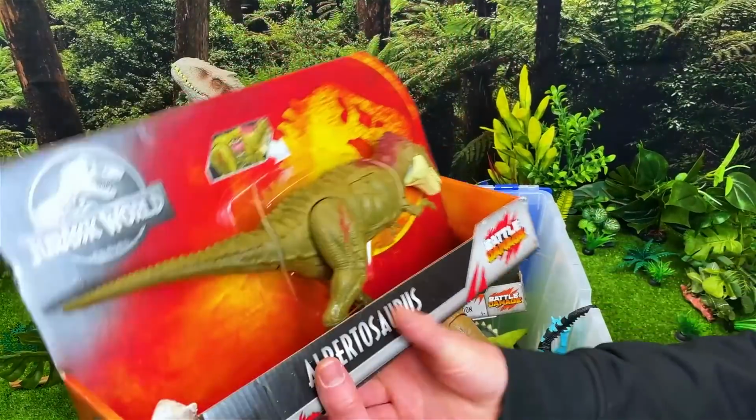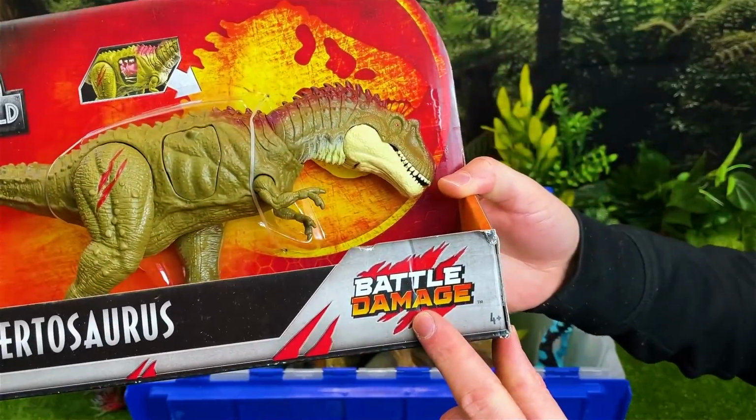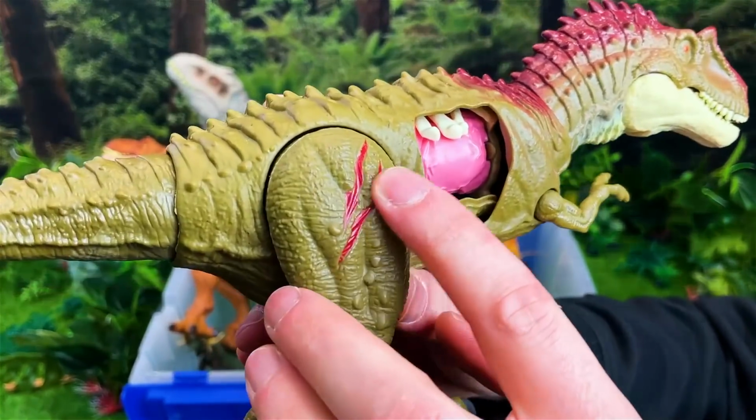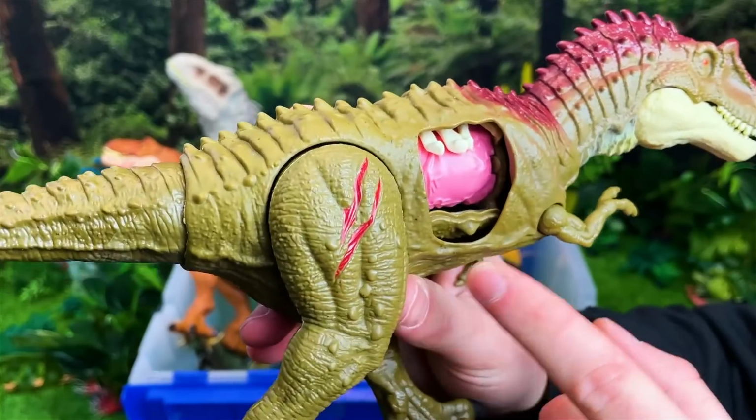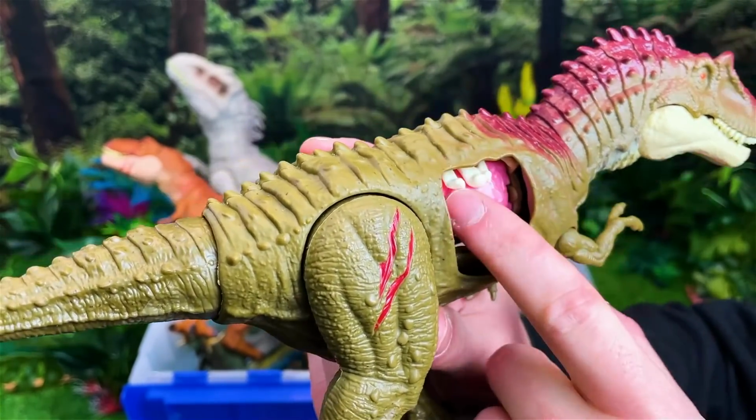Let's open up this brand new Albertosaurus. This is a battle damaged dinosaur. All right, so here's the battle damage on its side. You can see that we've got some scrapes on its leg, and the main feature is this ginormous battle damage right here on its side.